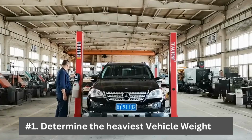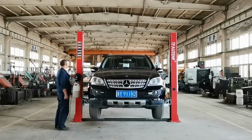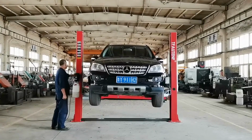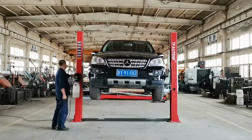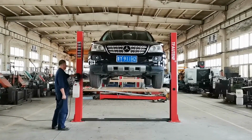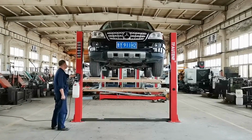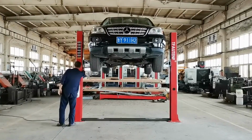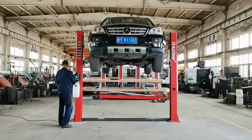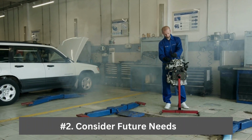1. Determine the heaviest vehicle you'll be working on. Identify the heaviest vehicle that you expect to lift in your auto shop. Consider larger vehicles like trucks, SUVs, or commercial vehicles that may have higher weight requirements. It's essential to choose a lift capacity that exceeds the weight of the heaviest vehicle to ensure safe lifting. On average, 3.5 tons to 5 tons lifting capacity can be used to lift most saloons, SUVs, minibuses, and lightweight trucks.